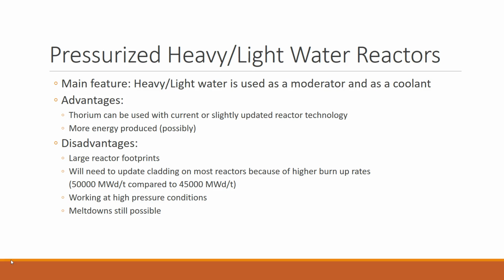The big advantages of using these types of reactors with thorium is that we can actually just replace our uranium fuel with thorium fuel and not really have to change too much else. And then there's another advantage, we would possibly be able to produce more energy, and we already talked about that: we can possibly have higher burn-ups with thorium.